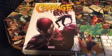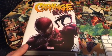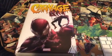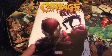What is up, everybody? Today I'm going to be doing a high-level quick overview of the Carnage Omnibus. I just got this baby in the mail today. Very excited for it, and so I'm going to show you guys what it's all about. First up, here's the cover to the Carnage Omnibus. Awesome Clayton Crane art.